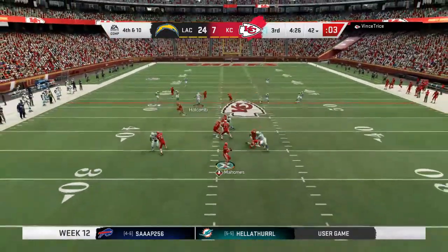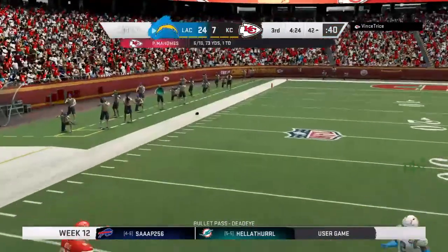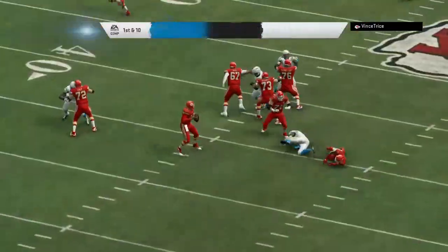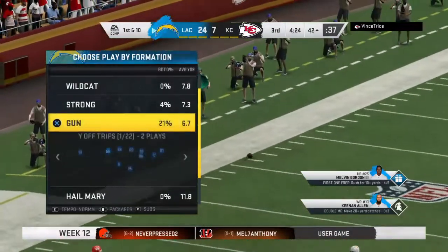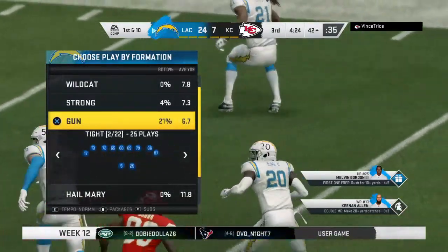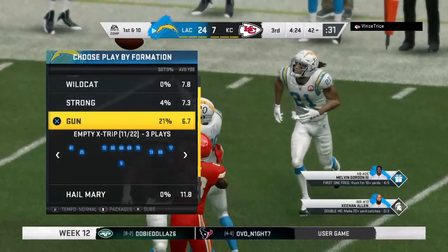They do go for it. It's Mahomes. And they will not be able to hook up there. It's incomplete. A surprising move to go for it. And predictably, at least somewhat predictably, it doesn't pay off. And the Chargers will get the football back in excellent field position.